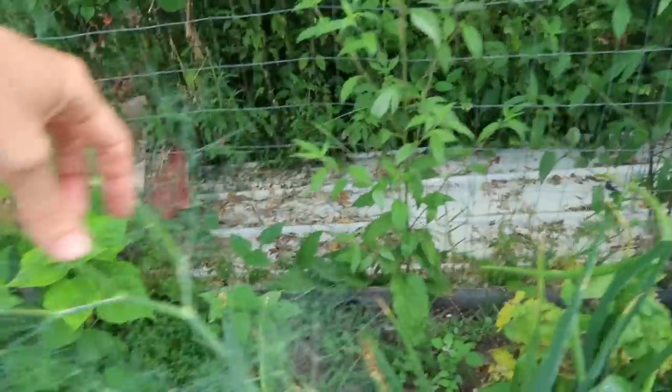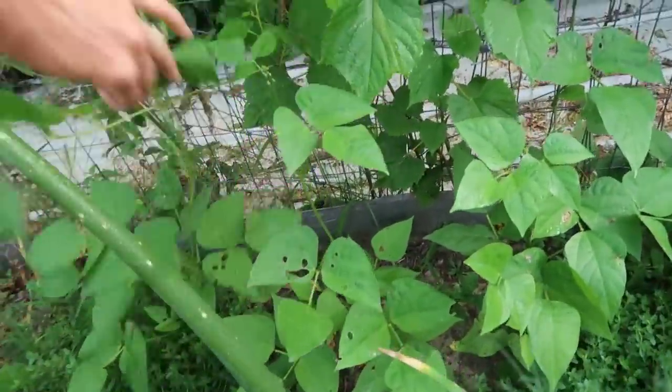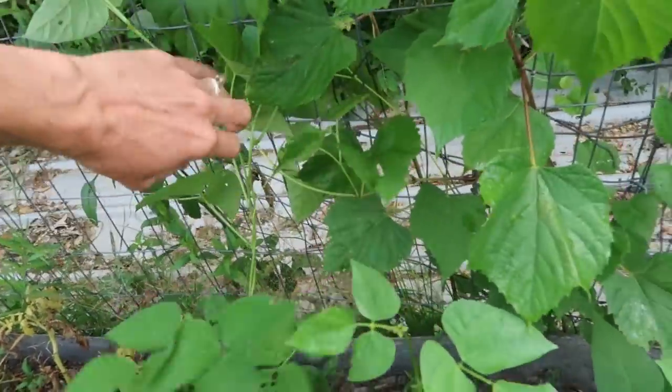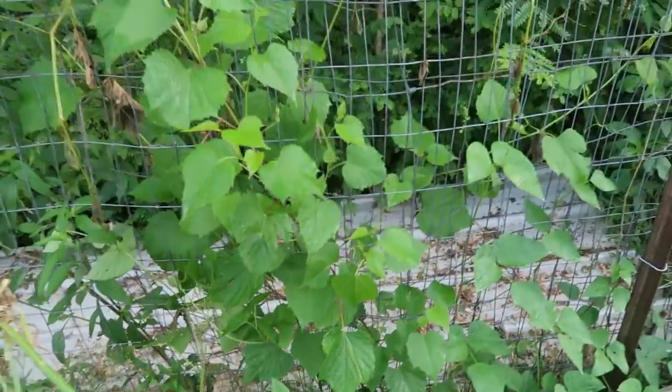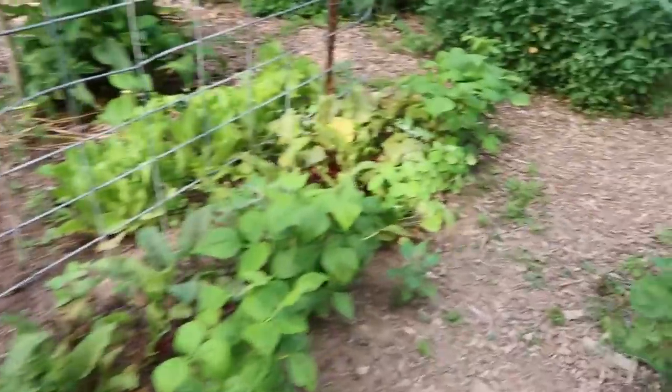Hopefully soon. And we're trying some limas, Henderson lima beans, that are kind of being overtaken by this wild grape coming in from the wild. We live right on a creek, so everything past the garden fence line is just crazy wildness. So then let me come back this way.